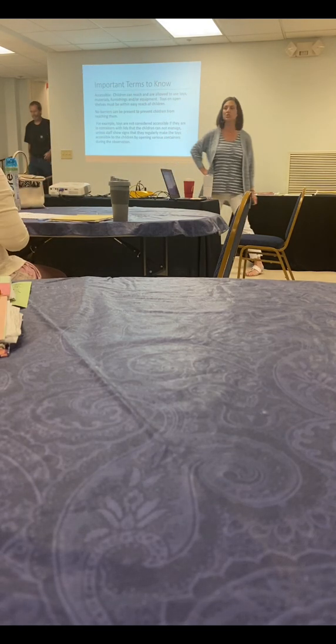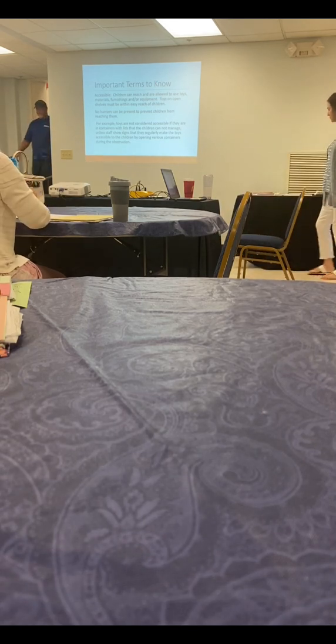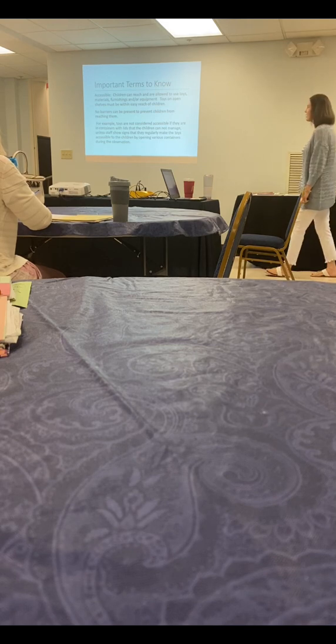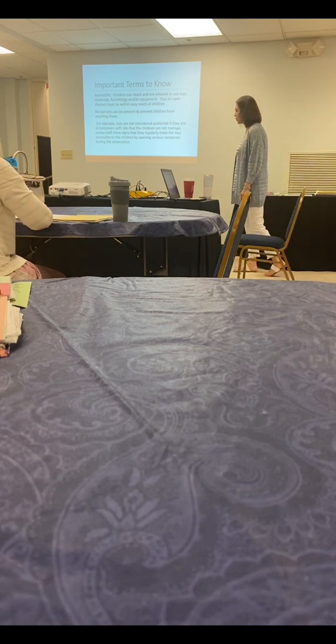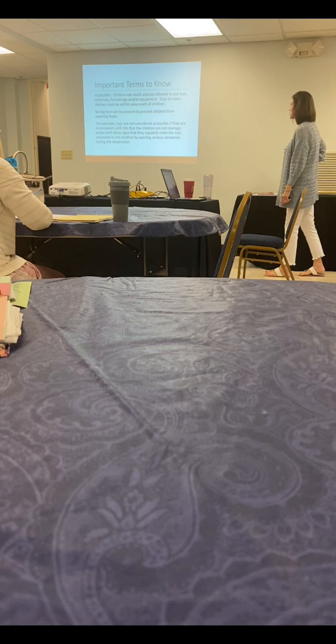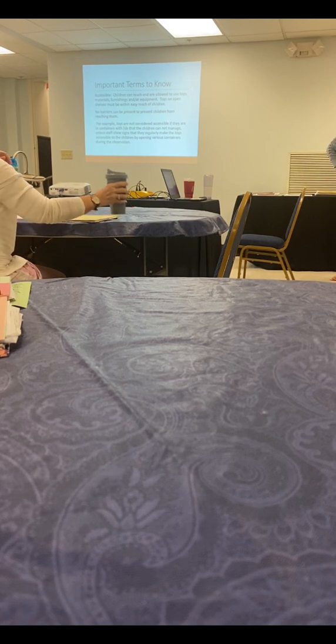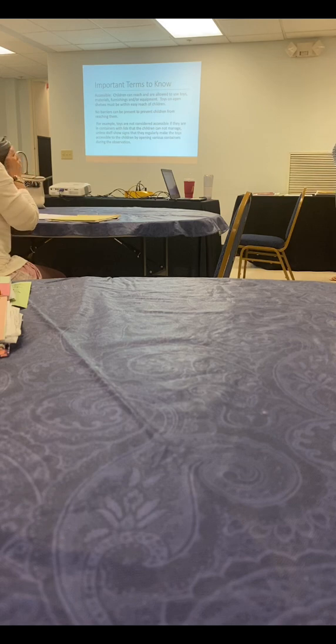So some other important terms to know. Accessible. This is what I was just talking about a little while ago with containers. Children can reach and are allowed to use toys, materials, furnishings, or equipment. Toys on open shelves must be within easy reach of the children. Okay? Again, if I come in, I'm not opening up containers, because that tells me that's not for the children. Now, if there's a container and the lid's off, absolutely. Okay?